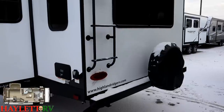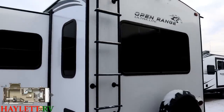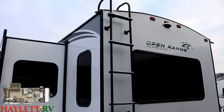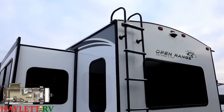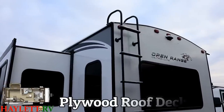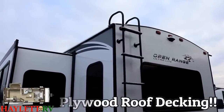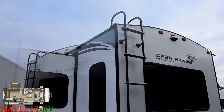The ladder gets us up to that walkable roof. Normally, I would like to take you up to that roof, but given the weather, I'm just not going to risk stomping around on it. Long story short, this is one of the only other RVs out there that basically matches Jayco's roof construction and has the same plywood roof decking where everybody else is rocking OSB, which is fine. There's just a difference between good and better, and you can obviously see which one this is trying to be.